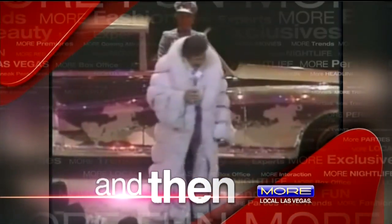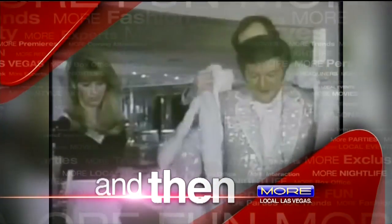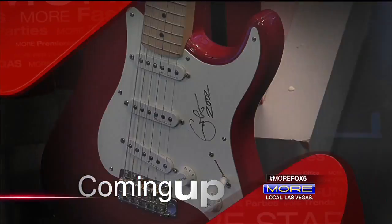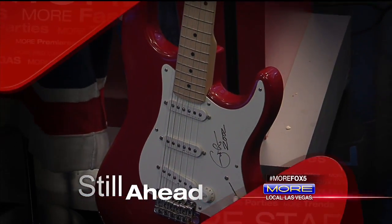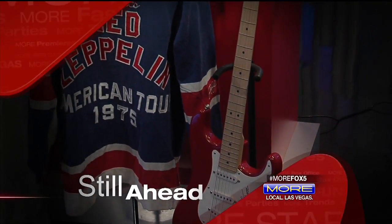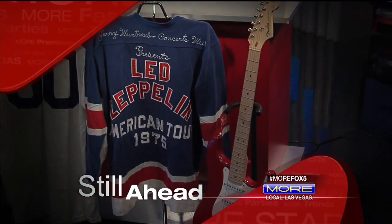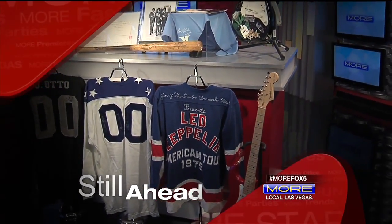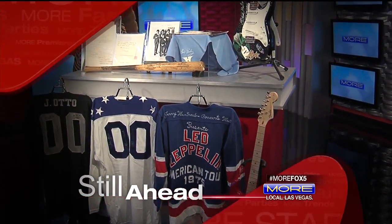Also, he's the ultimate Vegas showman. Now, some of Liberace's famous costumes are going up for sale at a celebrity auction. We'll show you what they are in a special sneak preview here in our studio. But first, some rare items from Hollywood and Vegas history are going up for auction. But before they do, we are getting a sneak peek right here in our studio. I'm going to show you what they are in 90 seconds. Stay tuned.